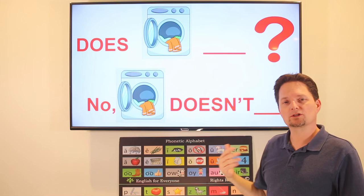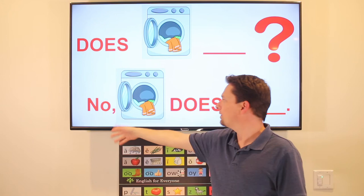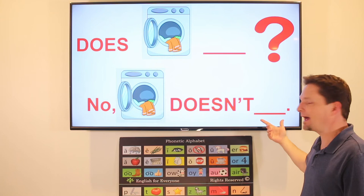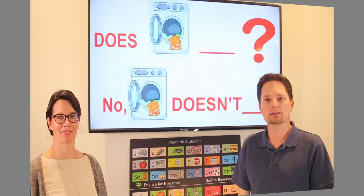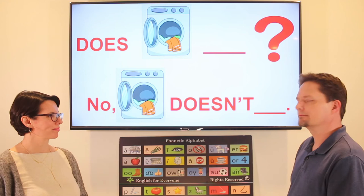Very good. Question. Does the dryer work? Or substitution it. Does it work? Negative. No. The dryer doesn't work. Remember, with doesn't, the action is simple, no S. Work. No, the dryer doesn't work. Or substitution it. No, it doesn't work. Let's practice. Does the dryer work? No, it doesn't work. Does the dryer work? Respond.